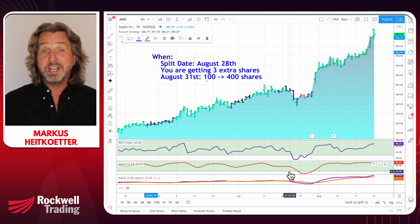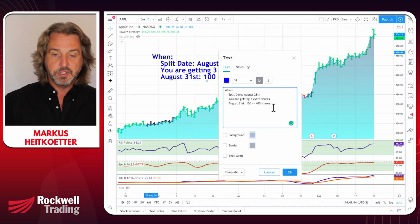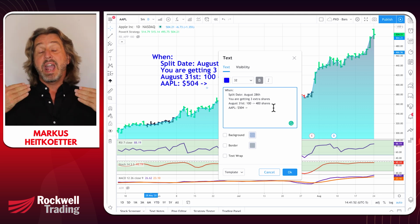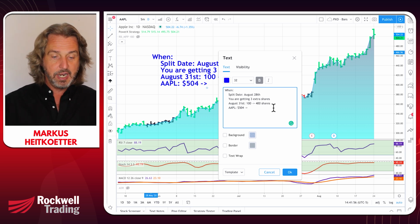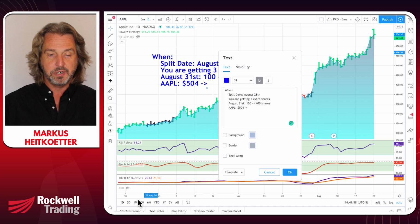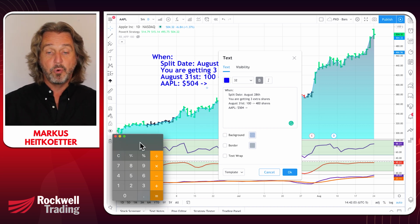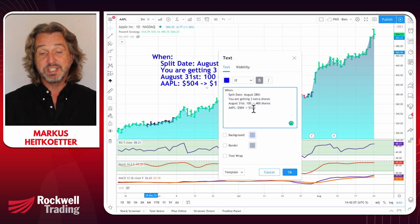Now, this sounds fantastic, right? Oh, wait, there is a caveat, because it also means that the price will be cut to a quarter. Right now, Apple is trading at $504. So at the end of business, after the close, the price will be adjusted, and we will use our handy-dandy calculator here. We'll take the 504, divide this by 4, and the price will then only be $126.